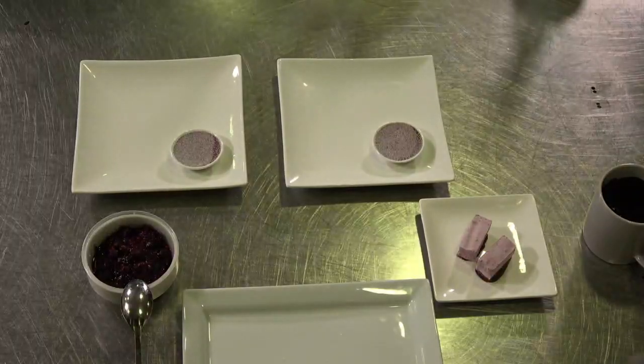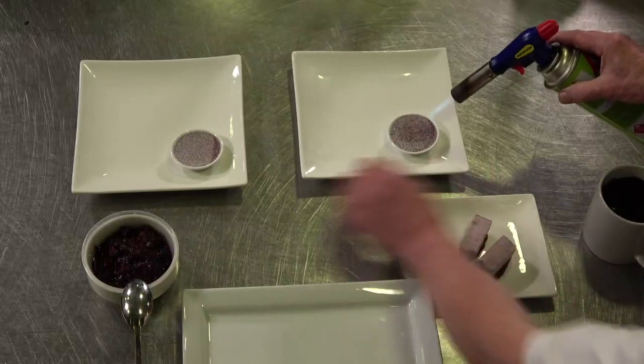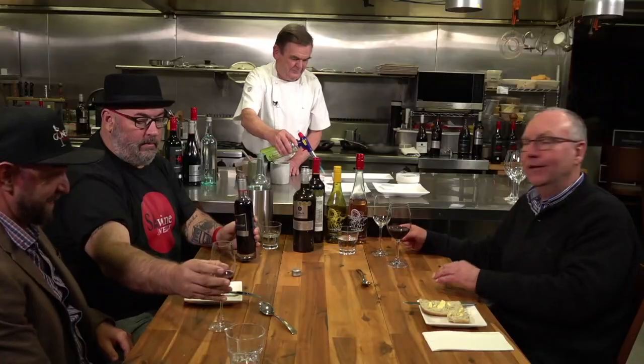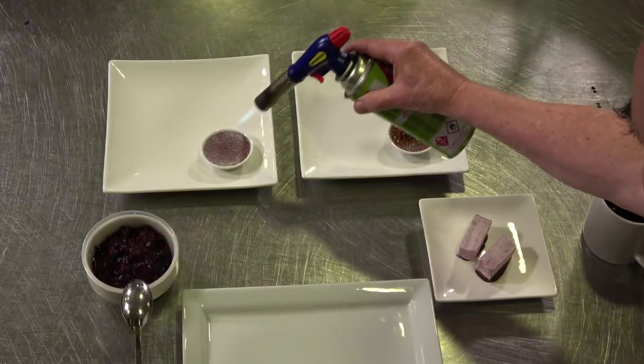So we do every kind of Shiraz. We do sparkling Shiraz, we do Shiraz table wine, and we do a fortified Shiraz. We're not allowed to call it port anymore. No, I get into trouble for that. Sorry, I didn't say that.